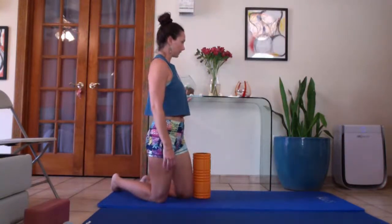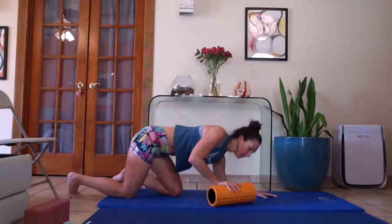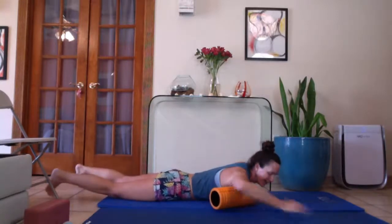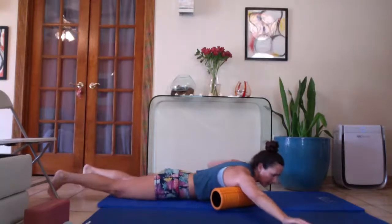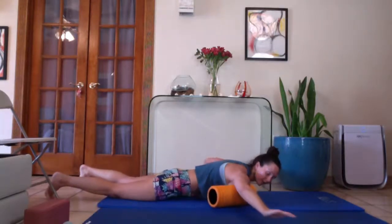Whoops. Take my table. Okay. Let's release some tension through the chest. So you can do this with the foam roller as well. So we're going to place the roller in the front of the shoulder and then come down on the floor. So at an angle, go ahead and move that out of the face and just extend your arm and you're going over the front of the shoulder. So just roll back and forth here.